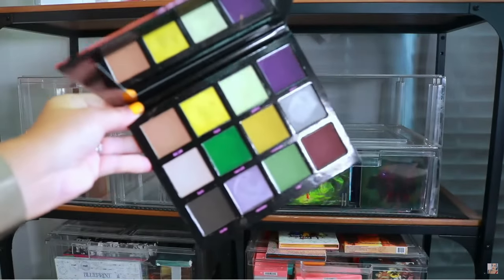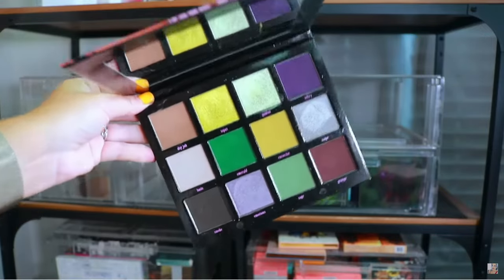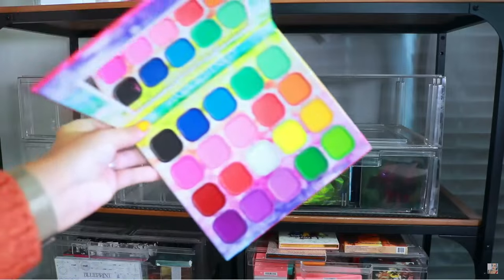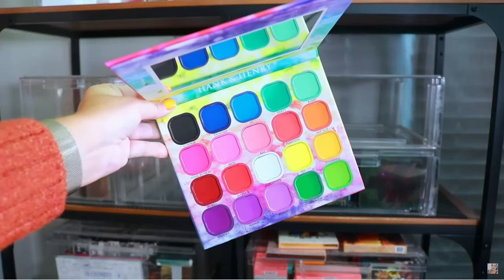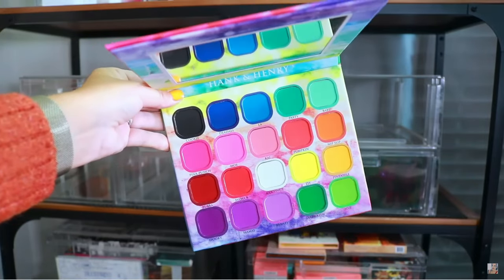We have another Alien Cosmetics, AKA Unearthly Cosmetics. This is the Not Normal palette. Definitely holding on to this one. I have this beautiful rainbow tie-dye palette from Hank and Henry, but honestly I never really use this palette, so I'm gonna go ahead and pass this one along.